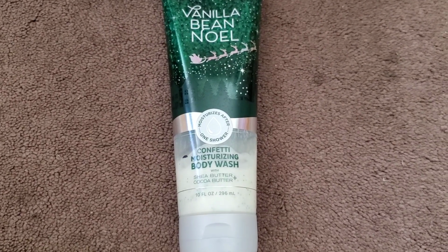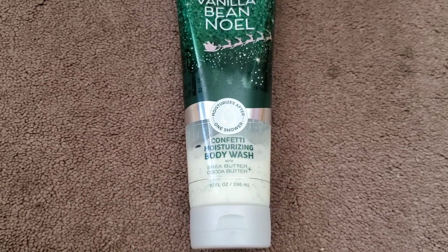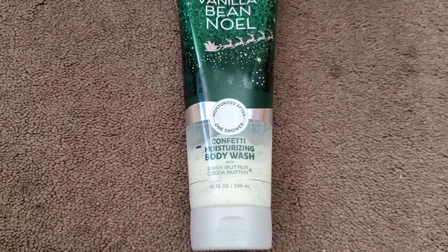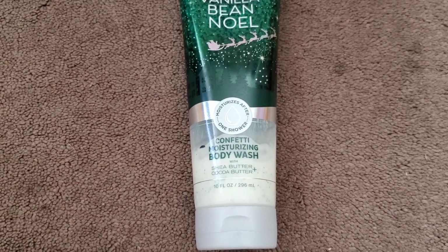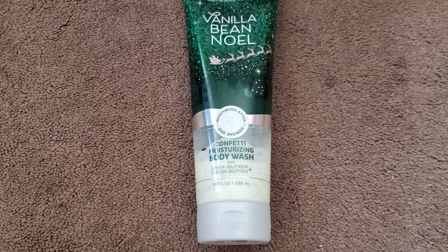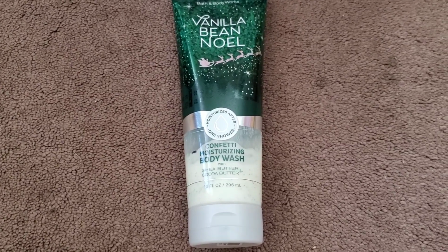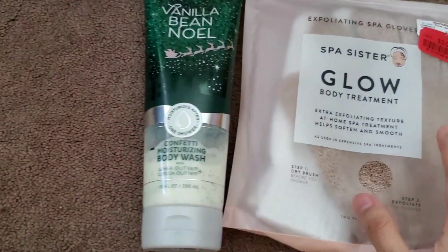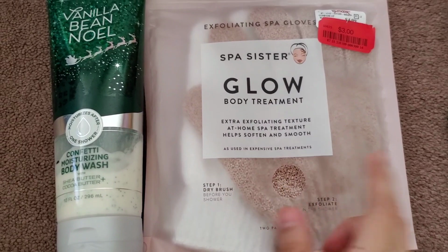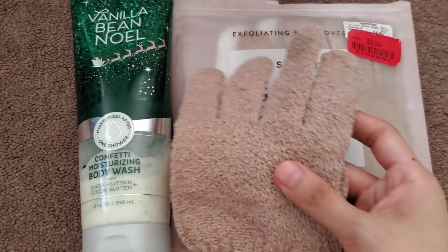I think I found the perfect way to use this up quickly. One of the reasons why I didn't like it is that it was almost too moisturizing. Felt like I wasn't clean enough after the shower, because I really like a good suds lather. However, I recently went to Marshall's, was it Marshall's or TJ Maxx? But I found some exfoliating gloves.